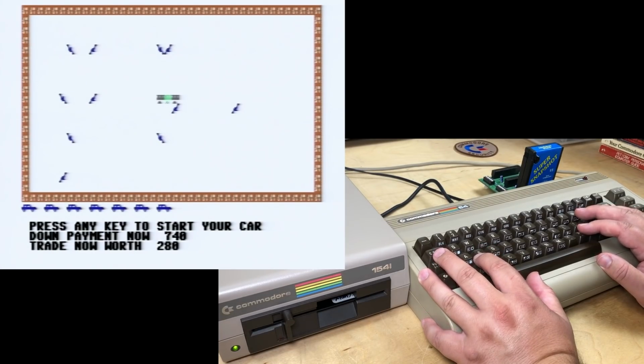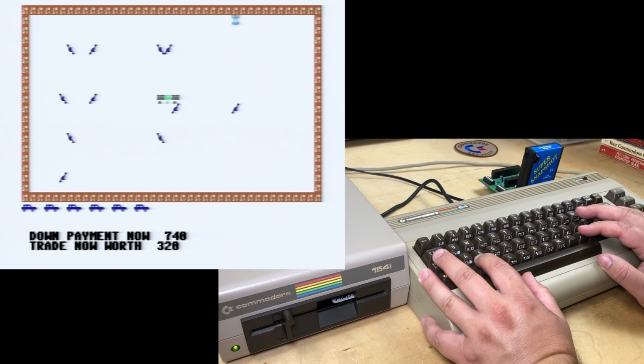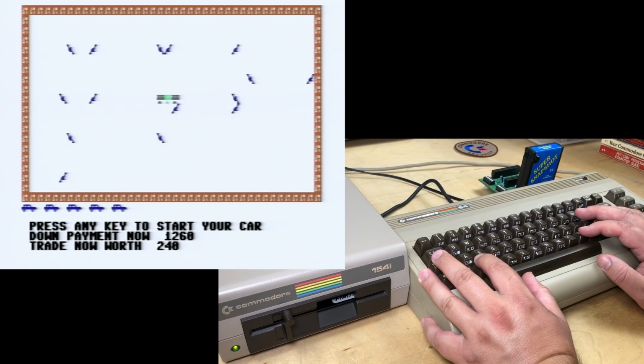It's actually kind of a neat game idea. I mean, it's super stupid, the storyline is ridiculous, but it's kind of a neat idea. Oh, I hit the wrong one again. There we go. Hey, my barrier disappeared up there. Oh no. That was a good one.